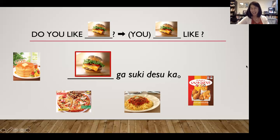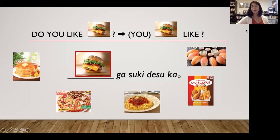Fried chicken. Close enough. Fried chicken が好きですか? And then, of course, I have to ask one more. Do you like sushi? Sushi ga suki desu ka?